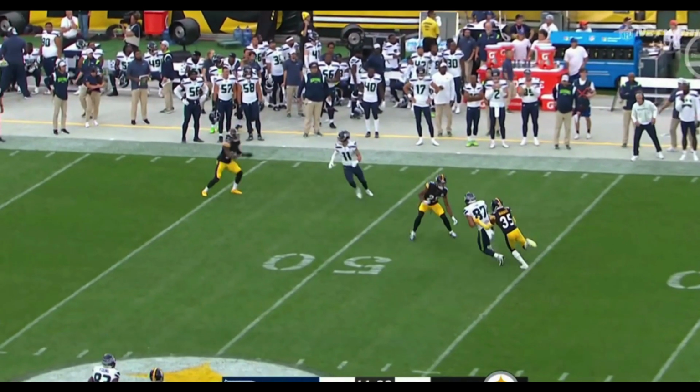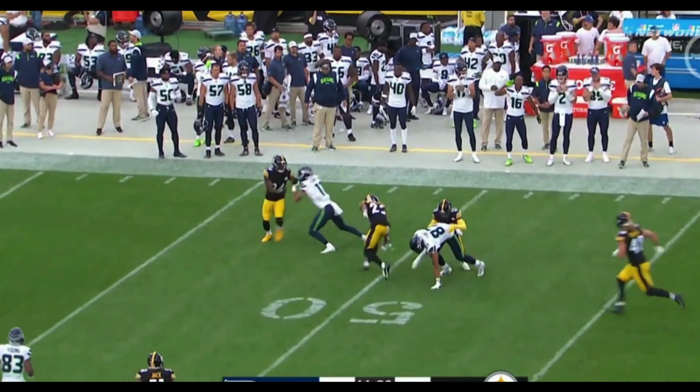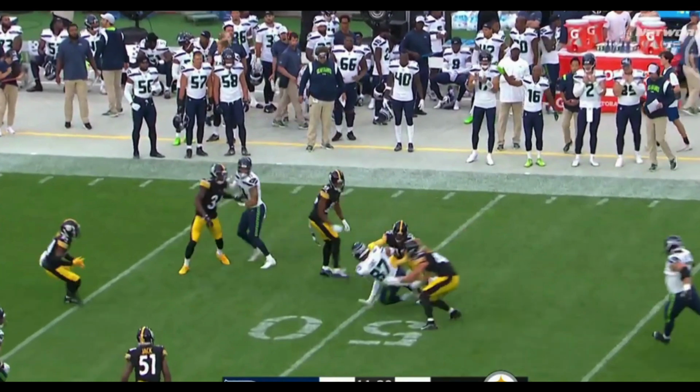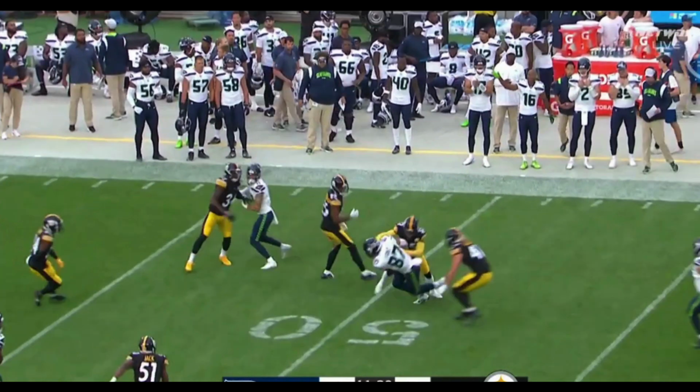Yeah, sometimes, man, you're the nail. Sometimes you the hammer, baby. Oh. And my man stayed up and continued to run a little bit. He was just on autopilot at that moment right there. But, man, good job, man.